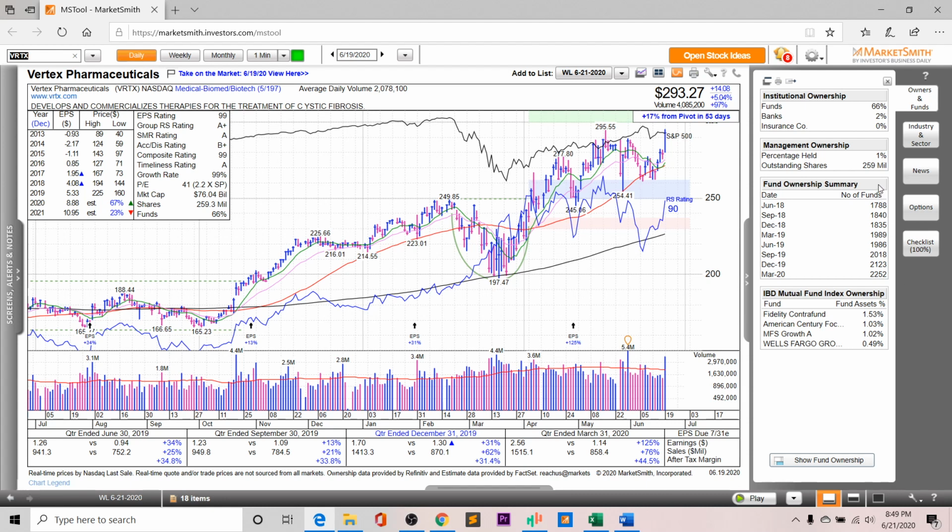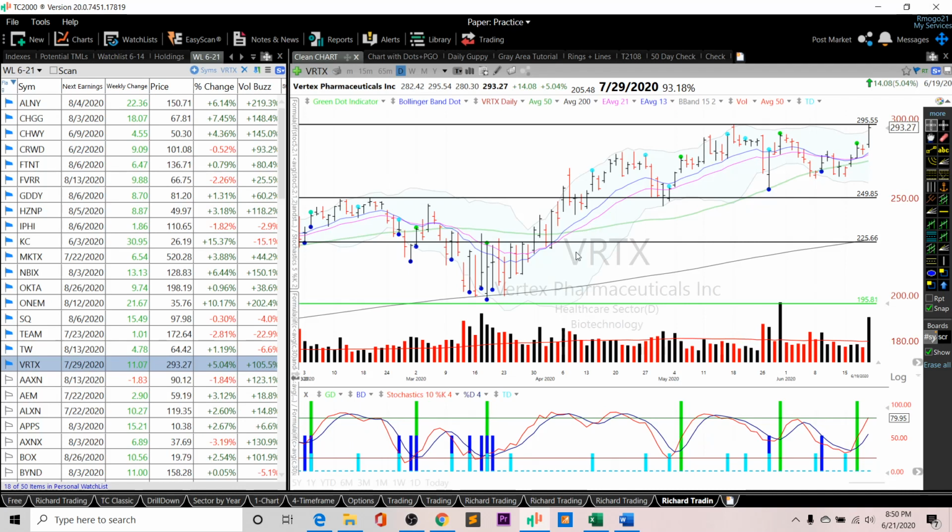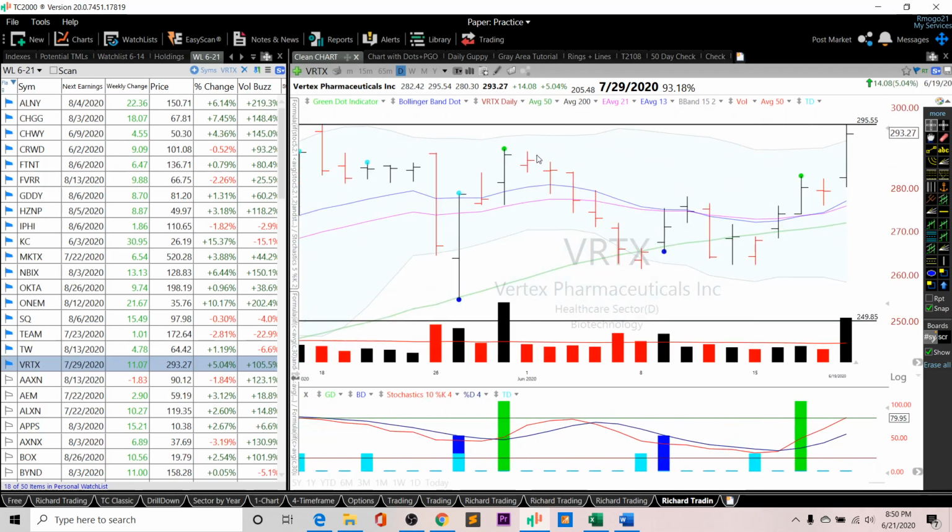Looking at the fund ownership, you can see an increasing trend. You've got 4 high-quality funds investing in this company. And looking at the RS line, you can see it's jumping up strongly last week, and you can see that the overall rating is a very strong 90. And taking a look at the entry setup that I would use, it would be a breakout above this point of resistance right here at 295.55.